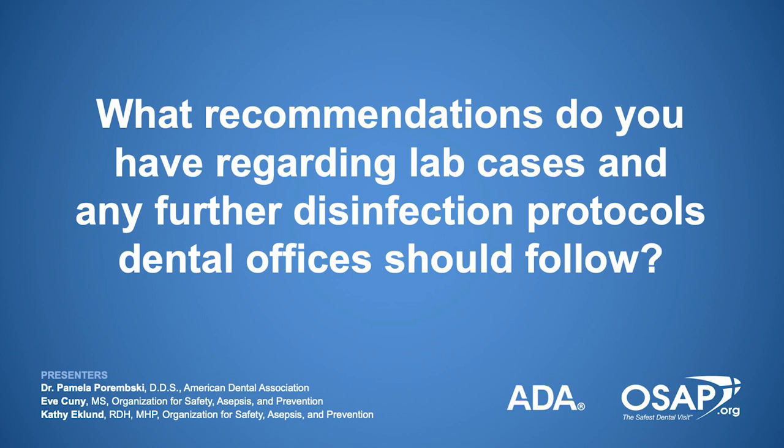I agree. And again, I know we've said it before, but I think accessing this reliable information by going to the ADA website, go to the CDC website, go to the OSAP website. There's not going to be information on those sites that isn't from a reliable source and isn't evidence and scientifically based. And I think that is the best thing that we can do to reassure ourselves that we're doing everything we can to protect ourselves, our families, our colleagues, our patients, not just now, but always.